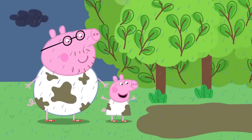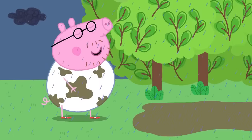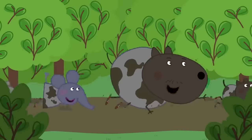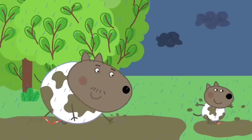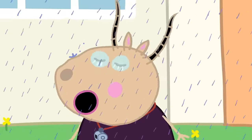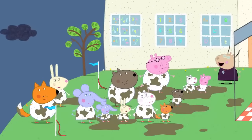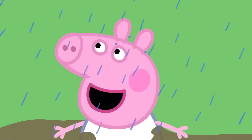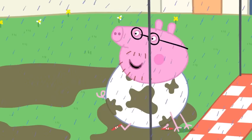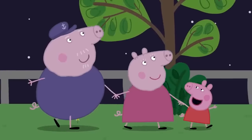Peppa and Daddy Pig have arrived at the big trees. Oh. Everyone must crawl under the low branches to finish the race. That does look fun. Everyone has made it to the finish line. We have raised enough money to fix the school bell. Hooray! Oh, Mr. Bull will fix it tomorrow. Hooray! Did you have fun, Daddy? Daddy? Everyone loves running in the rain. Come on, Peppa. We're going again. But Daddy Pig really loves running in the rain. Come on. The fireworks are about to start.